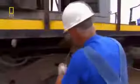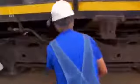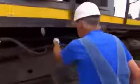Wrap your chain here on this outside. No, right here. This thing's way too heavy. No. You can lift it over that crane. Here, come all the way across. Right. Number 672 will be the first to go.